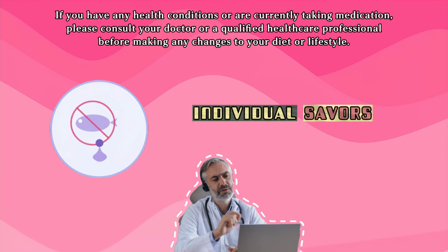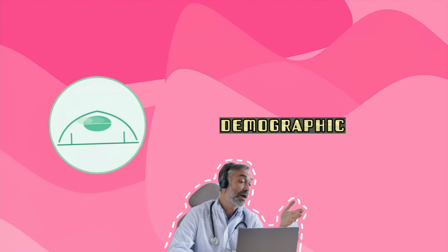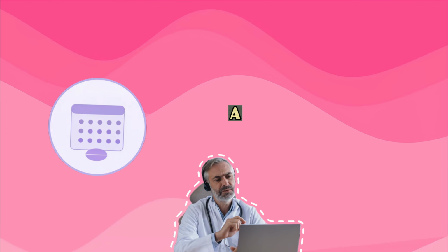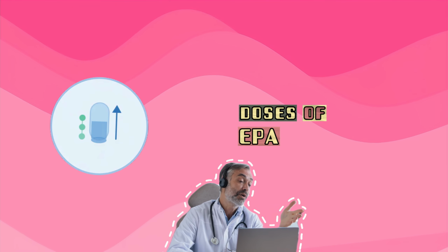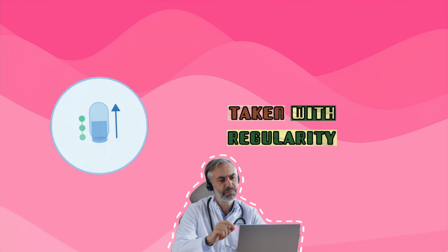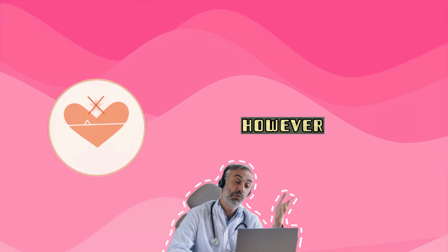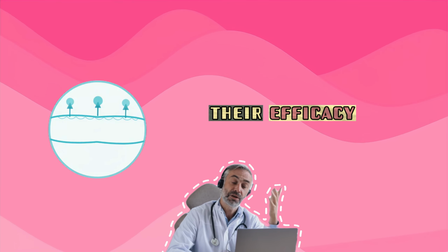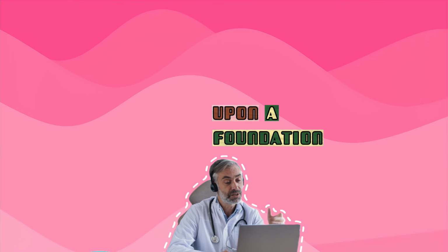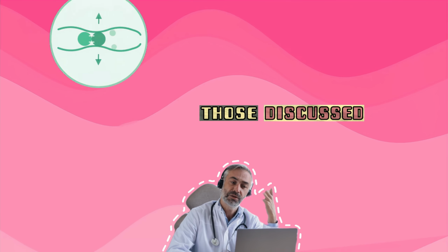Not every individual savors seafood or has access to pristine, fresh catch. For this demographic, concentrated pills appear as a sensible bridge. These soft gels house potent doses of EPA and DHA. Taken with regularity, they can elevate bloodstream concentrations of these vital lipids. However, they are not alchemical panaceas. Their influence on pressure is typically gentle rather than dramatic, and their efficacy is amplified when layered upon a foundation of sound lifestyle choices. The proposed mechanisms mirror those discussed earlier.